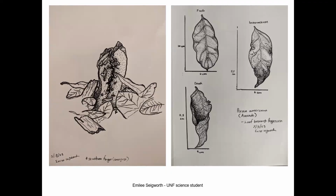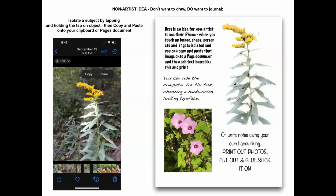Yeah, so here on the right, she kind of showed how it changed and dried out in a stinkhorn fungus. Yeah. So this is my last slide. I also thought about some of y'all that don't want to draw, but you want to keep a record of what's going on or what you see on a hike.